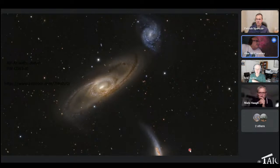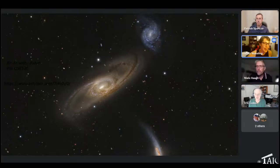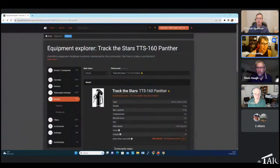How long were the exposures each on these? Why don't we, if you put up the link, then just give me a second here. Sure. I'll just try. I'm not sure if that's an I or a 1, but neither one is working. But yeah, maybe I'm not typing it in right.